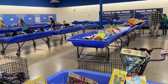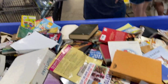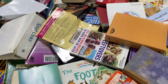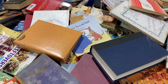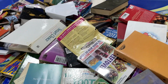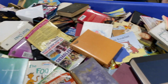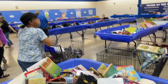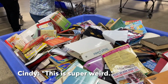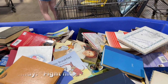Can't touch the books yet. Don't touch the books. Don't touch the books. I'll do it. I saw that. You are a rebel. All right, we have not got the go ahead yet. Then we can dive into these. These just came out. And then they just brought out all of these. This is super weird. Gotta follow the rules, man. Look at you. You touched it. Fight me. I'm scared of you.